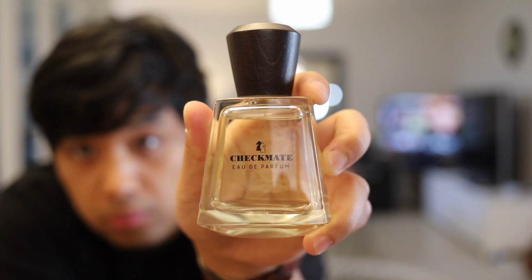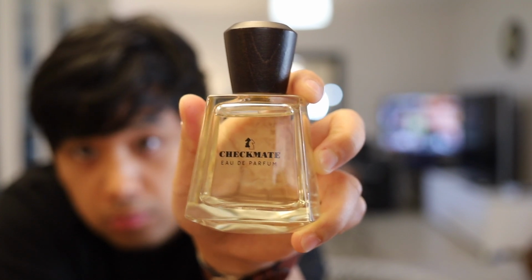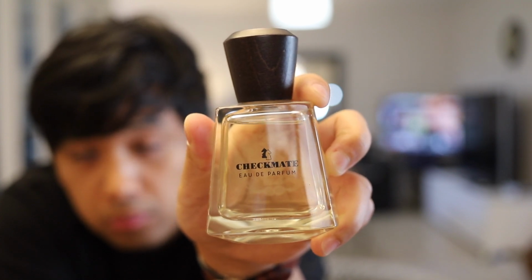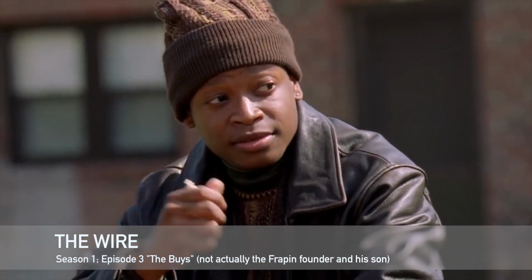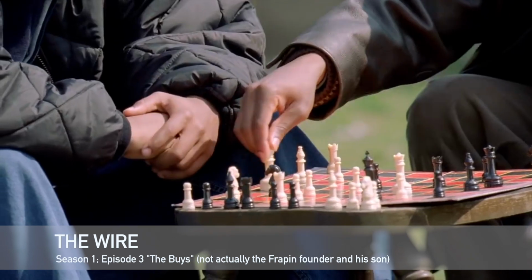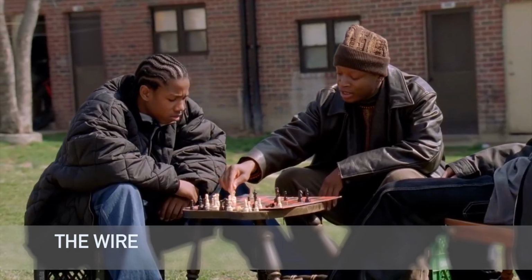Up next, we have Frapin Checkmate, and we are totally switching it up with a still classic brand in Frapin, but actually their newest offering. Now, sure, fragrance is supposed to be nostalgic, but this inspiration truly is, as it is based on the founder of Frapin sitting down with his son over a game of chess outside in their garden.